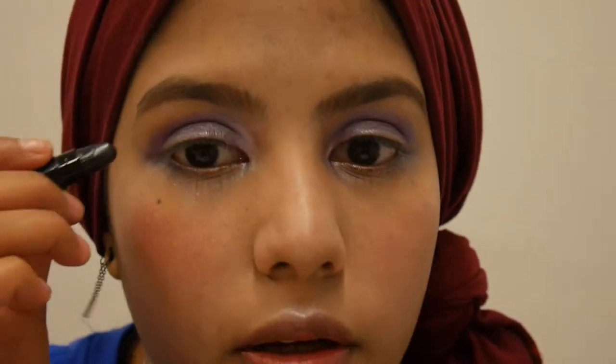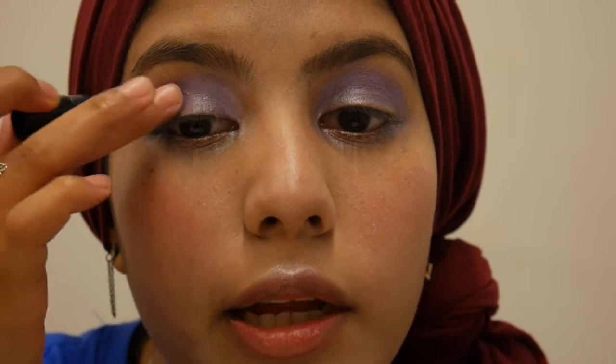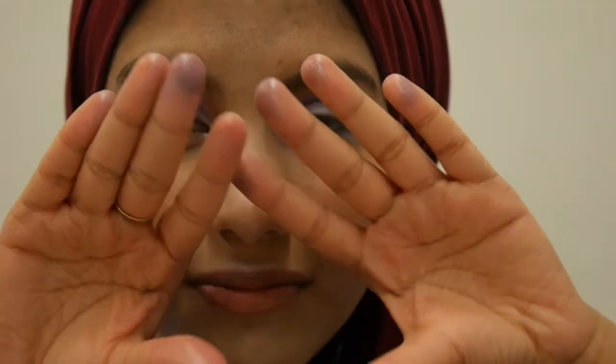But I'm just gonna put some anyway. I guess the good thing about these is that they blend very well. So, ew. I think that's all I wanted to do with these colours for now. As I said, I did forget to bring mascara, but that's fine because I don't like to use it anyway.